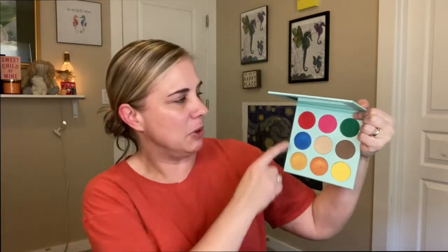I'm so excited to use this palette. And I think what I'm gonna do is more of like a primary color eye look. I'm gonna be using the red matte, the yellow matte, I think maybe a combination of these 2 shimmers on the lid, and then I definitely want to use this blue shimmer on the lower lash line.